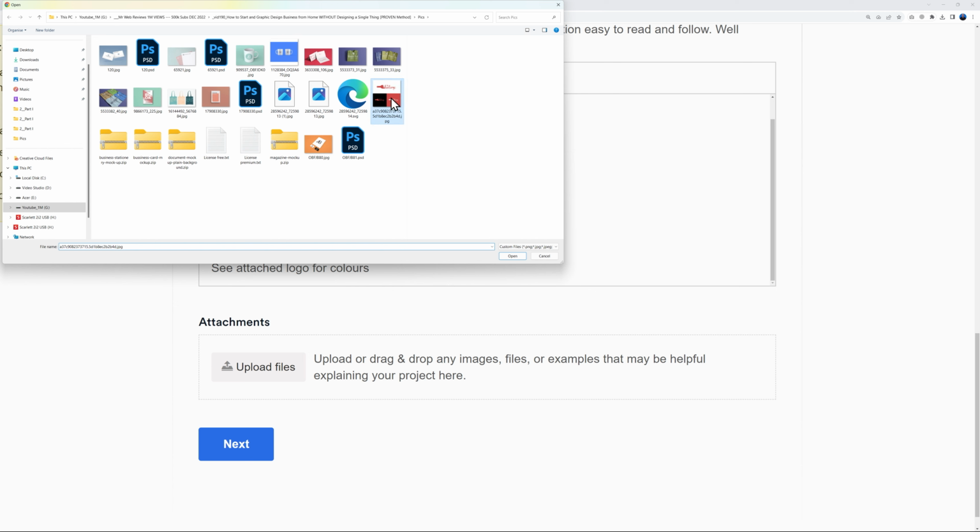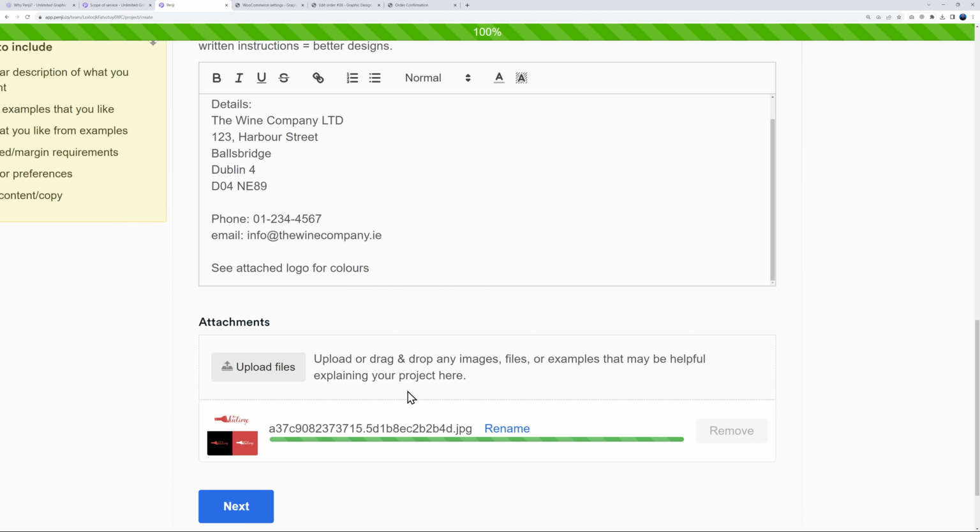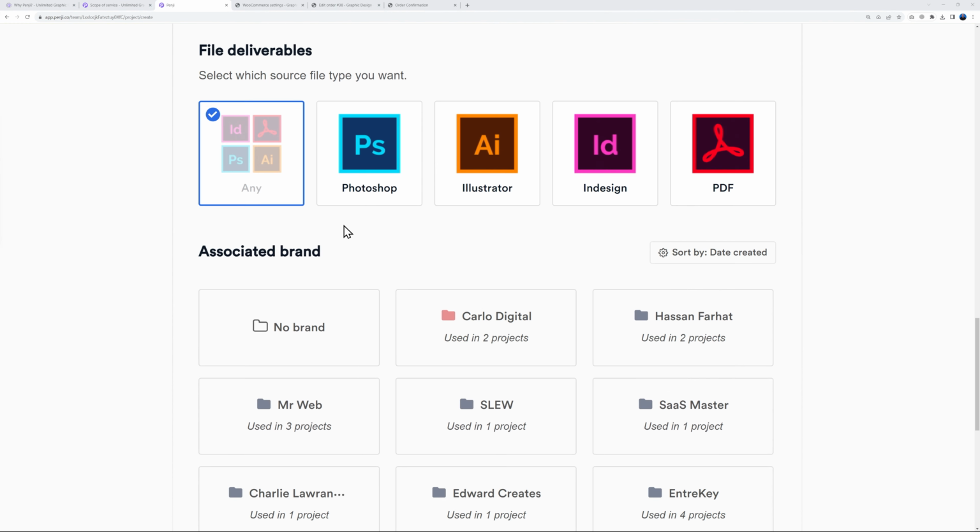Okay, so I found one online here as an example just to show you, and then open, and then click next. And I have to select which file source I want. Is it Photoshop, Illustrator, InDesign, or PDF? And if it doesn't matter to you, you can just select any.